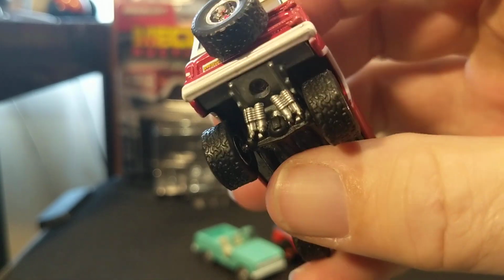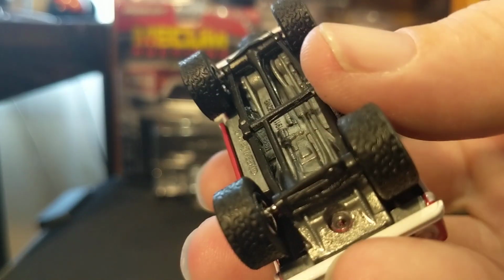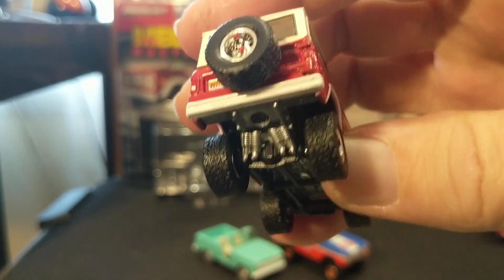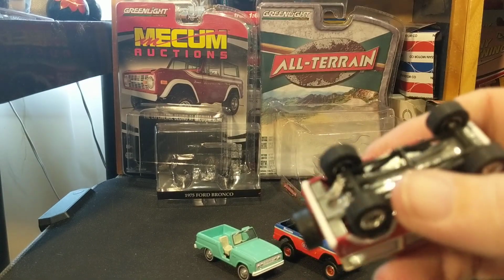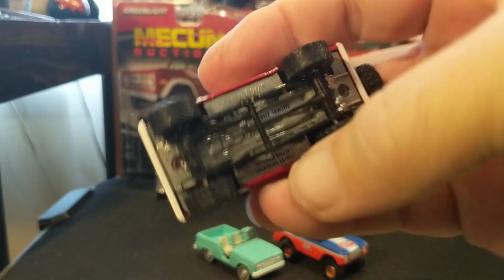Oh, this is interesting. So look at this. They've actually put off-road shocks here as part of this black plastic. They've painted the silver shock absorbers there. That's the first time I've noticed that from Greenlight. But I don't have a huge collection of trucks. I do have a collection of like Bigfoot and so forth. I didn't notice that. So this is very cool.